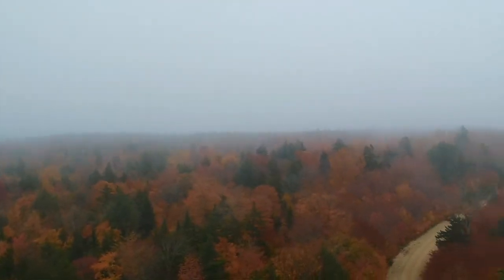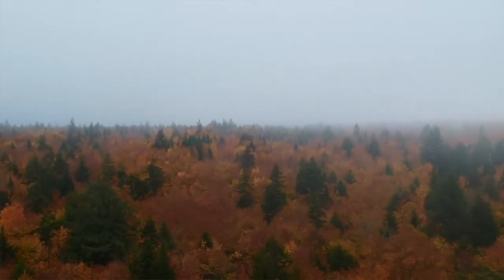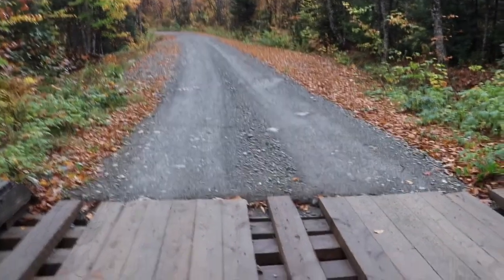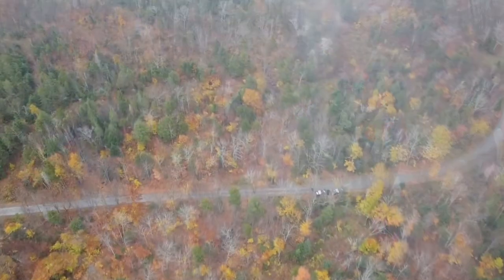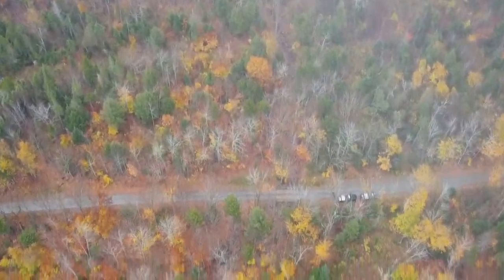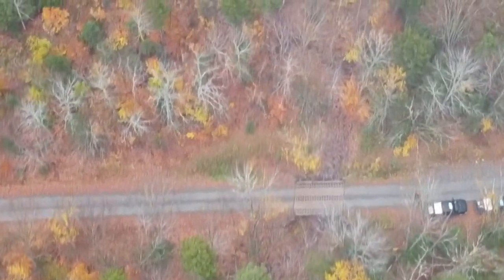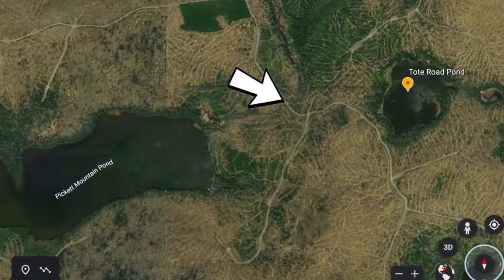One of the reasons why we wanted to stop here is because of the bridge here on the roadway. The roadway in, we do plan on expanding and widening out for two-way traffic, but we wouldn't plan on impacting this bridge. It's designed and built quite well, and it's maintained well, so it's fine. Any questions around this area? And down that way is, I believe, Tote Road Pond, not too far.